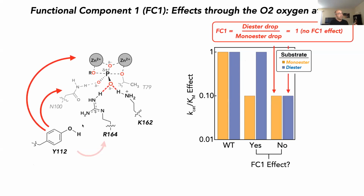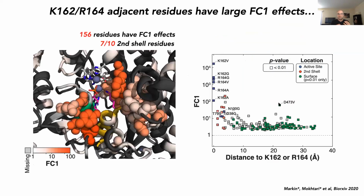If we're wrong, and Y112 is instead functionally coupled to N100 or the zincs or another active site element that interacts with a part of the substrates that's common to both, we expect an equal drop in the rates of both substrates. So we did this experiment for all of our mutants. We assayed the rates of both monoester and diester substrates and compared them and discovered that 156 mutants with catalytic effects had FC1 effects, meaning that these residues are somehow functionally coupled to K162 and R164.